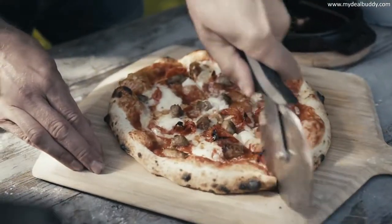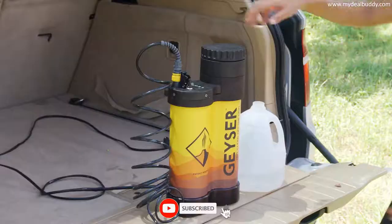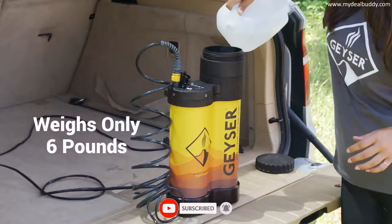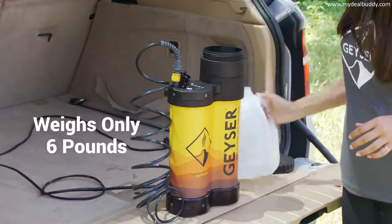you've never tasted before. So, we here at Geyser invented a better way to get clean using less than a gallon of water. That's right, less than 1 gallon. That's 80% less water and weighs a mere 6 pounds, which is equivalent to a 6-pack of your favorite beverage.